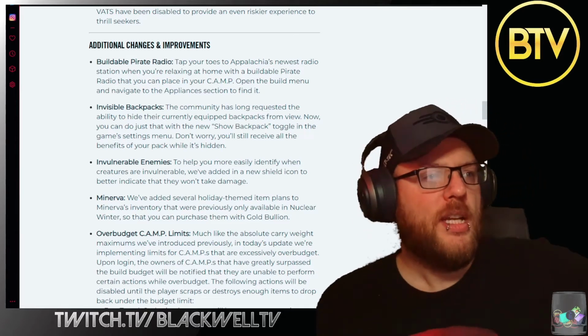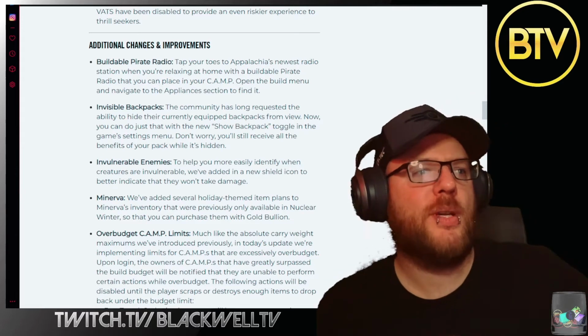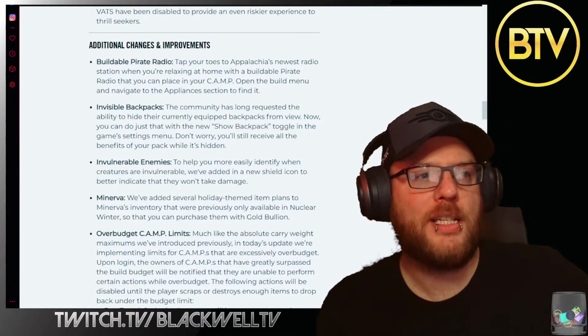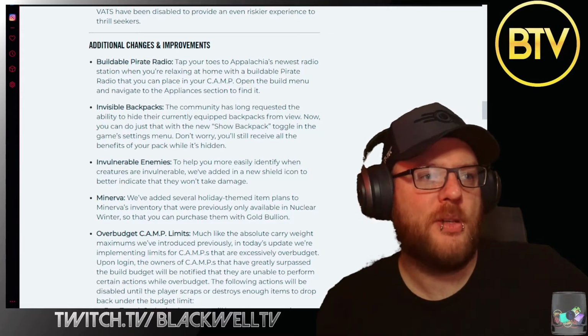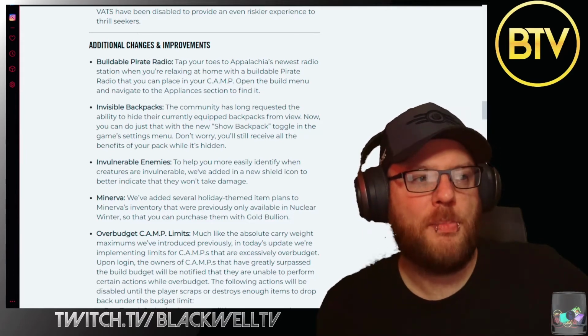That'd be really cool. Invisible backpacks. The community has long requested an ability to hide their current equipped backpacks, and now you can. There's a show backpack toggle in the game settings menu. Don't worry, you'll still have all the benefits of your pack while it's hidden.